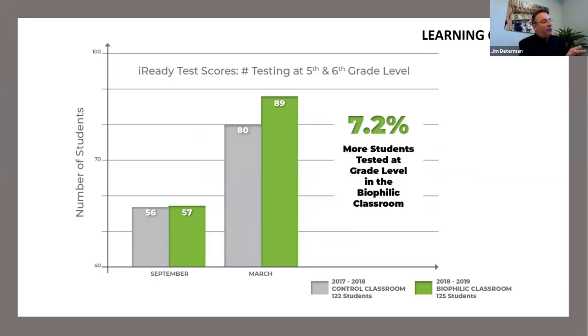Now the iReady also ranks how the students are testing per grade. So in September, 56 or 57 out of 125 students were testing at the fifth or sixth grade level. But in March, there are nine more students testing at sixth grade level than in the control classroom. So that's a 7.2% increase there.